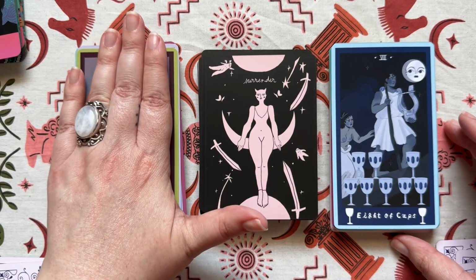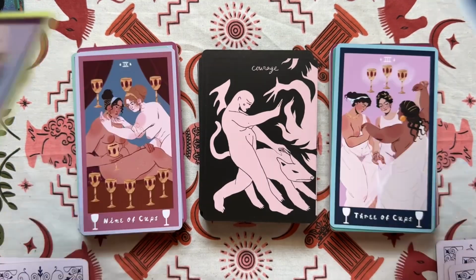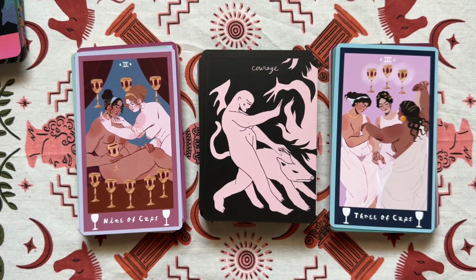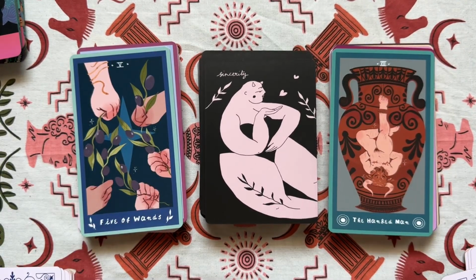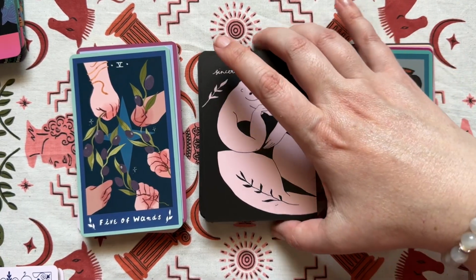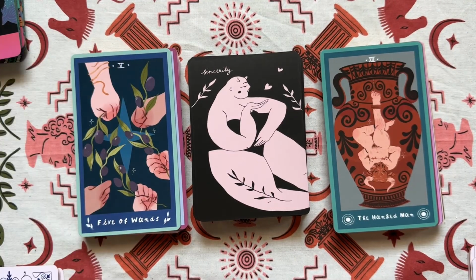I think it looks really good with the blue too. Courage with the Nine of Cups and Three of Cups. Interesting. Sincerity. Five of Wands and the Hanged Man. Oh, that's an interesting message to unpack. Okay, I think we're going to end there.